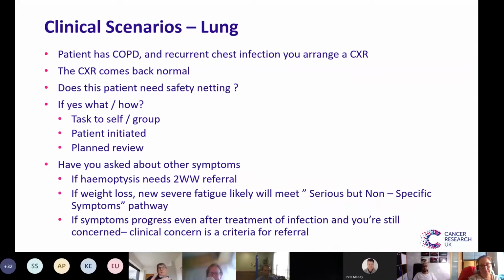This patient may have other symptoms when they come back. They may have hemoptysis. Therefore, with a normal chest x-ray, they still need a 2-week referral. Certainly in Newcastle, if they have weight loss, they could then meet the criteria for the non-specific symptom or the RDC pathways. All things we know, but if you don't see the patient again and ask those questions, you may miss these things. And if the patient doesn't meet the criteria for 2-week referral but you're still concerned, you can refer. It may not be a 2-week referral, maybe a routine referral, or it may be advice and guidance saying, I'm really worried about this patient.